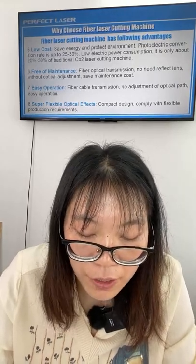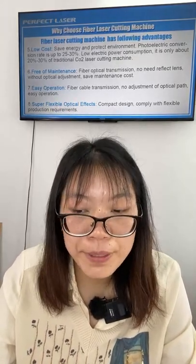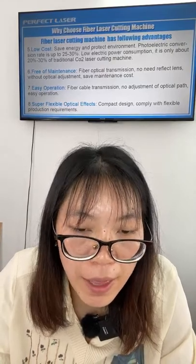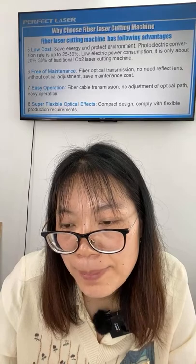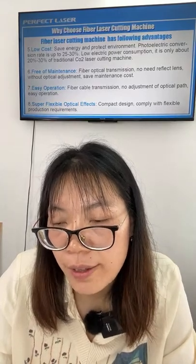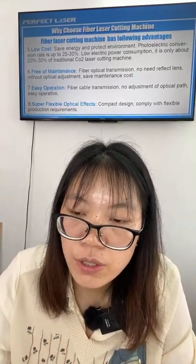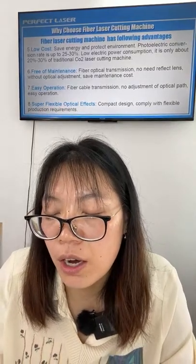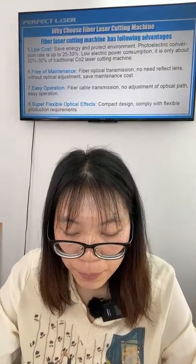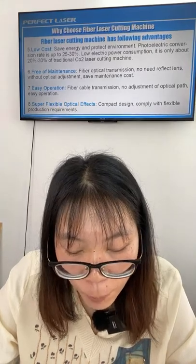Number seven, easy operation. Fiber cable transmission, no adjustment of the optical path. If you are new to this machine, it is best for you. No need to adjust the path and no maintenance cost. We will provide all the parameters for you and you can use it directly, and the machine has automatic focus. Very good machine for you. Number eight, super flexible optical effect, compact design, complying with flexible production requirements.